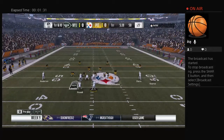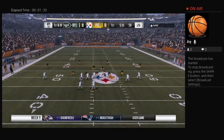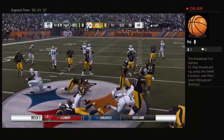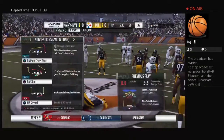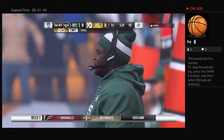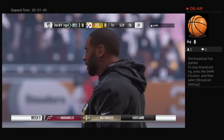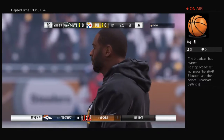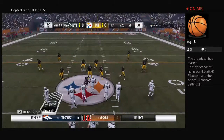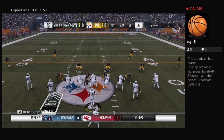Here we go. Green 39. Now a run. This is Bilal Powell. Takes to midfield, but no further. Just a yard there. They tried a quick hitter inside, but that one was swallowed up because what they're hoping, those big defensive linemen will take the bait and move laterally and open up a crease that they can run through. Didn't happen on that play.